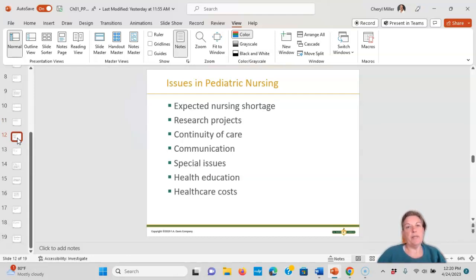So some current issues in pediatric nursing: just like all other nursing, there is an expected nurses shortage, and that's making it hard to get new nurses into pediatrics, because everybody wants to be in the ICU or CVICU. But there is a CVICU at Johns Hopkins, and Johns Hopkins does take BSNs over ADNs any day. So I would urge you to look into Johns Hopkins and other children's hospitals around if that is your goal in the end.